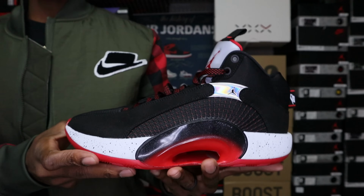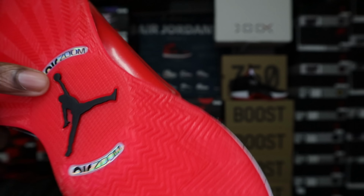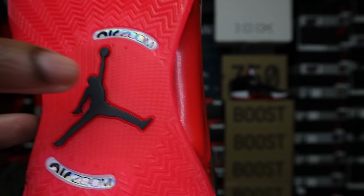Bang! Here we go again, y'all. Taking a look at them, very futuristic shoe, man. On the bottom, you do get an all over red outsole on this one. Punch red is the best way to describe it, but you do got Air Zoom written right here on the upper of that black Jumpman. On the bottom of that, you got Air Zoom written again, and it does have that iridescent hit to it. But that is the outsole.